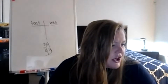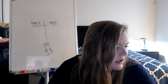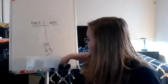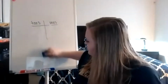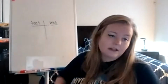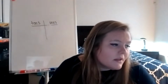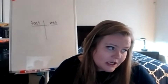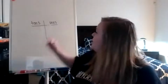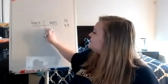Create a place value chart showing groups of tens and ones or other representation for 34 and 43. So this is our place value chart. You can draw this on a piece of paper where we have our tens and our ones. So the numbers you need to show are 34 and 43.